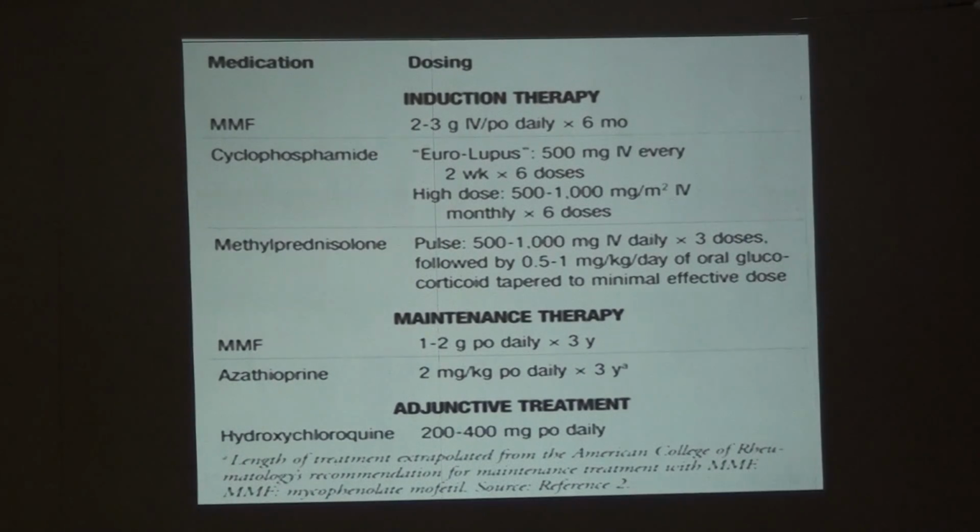Hydroxychloroquine, which is also a potent immunomodulator, can be given daily if adequate response is observed, at 200 to 400 mg per day.